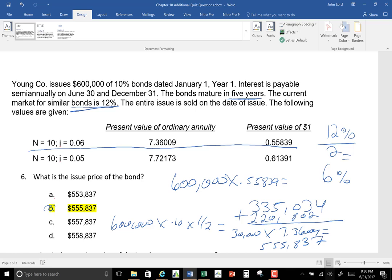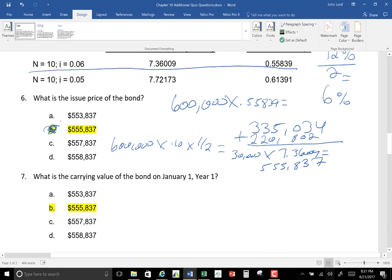This one right here? It's not the amount of money I'm getting. I'm paying because I'm doing the calculation for the person who's borrowing, right? I'm paying this interest, right? Okay. But yeah, it's 600,000 times 0.1 times 1/2, 30,000 every 6 months. That's what I pay every 6 months for the entire term of this bond, right? No matter what happens? Okay, good. So did we get the same answer? 555,837? Okay, good.